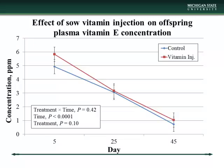So moving on to the data portion, I'd like to take this opportunity to set up my next several data slides. On our x-axis, you see we have day of age of the pig, with day 5 correlating to the initial blood collection date, day 25 correlating to weaning, and at the conclusion of the trial on day 45. On our y-axis, we have our concentration, in this case plasma vitamin E concentration given in parts per million.